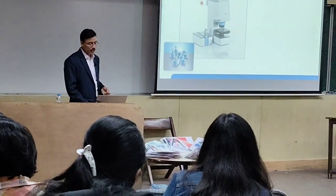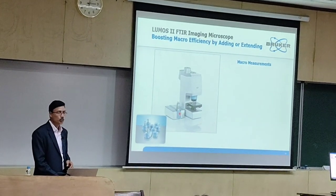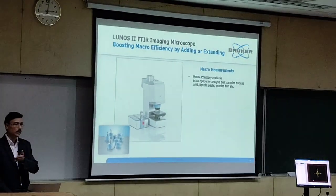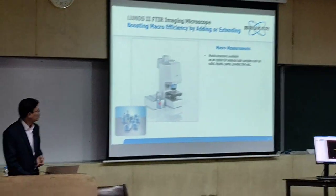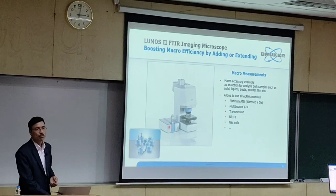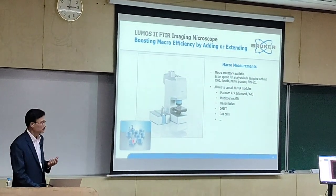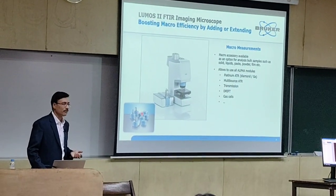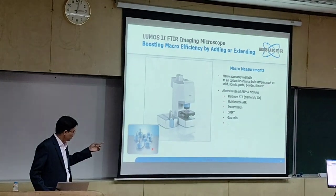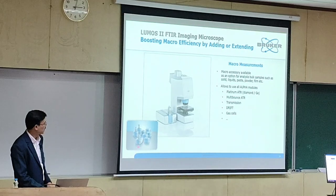Now, along with this microscopy system which you see, there is a macro unit. For your regular bulk samples which you do with your routine FTIR, we can do the same samples with this. Here we can also change various accessories like ATR, transmission, gas cell, front reflection accessory, liquid, or multi-bounce ATR accessories. So many accessories are available with this.